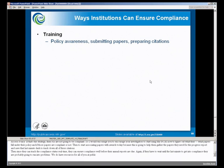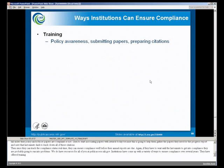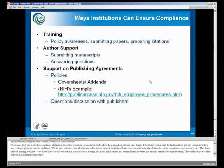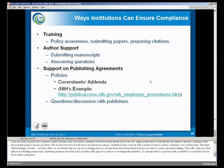You know, institutions have come up with a variety of ways to ensure compliance over the several years. They've offered training. We have slides on our website that you can use as training, and you can take them and rebrand them however you wish to create customized training. They offer support to their authors in submitting manuscripts, answering questions about the policy, and they offer support to authors on working with publishers. So anytime there's a question with a publisher or some kind of issue about what a publication agreement means, the institution can step in and provide that legal support because these are legal contracts.